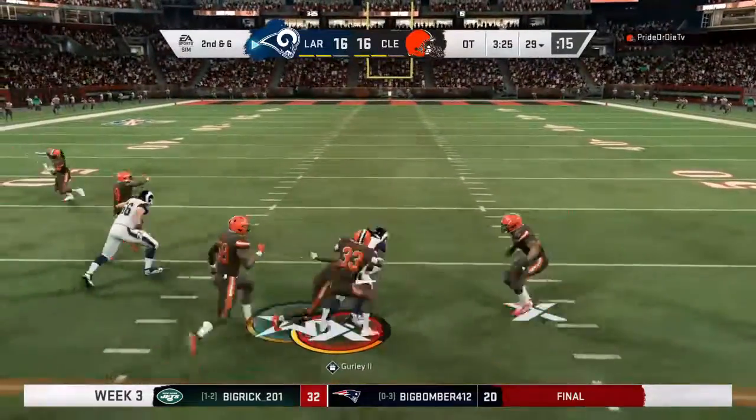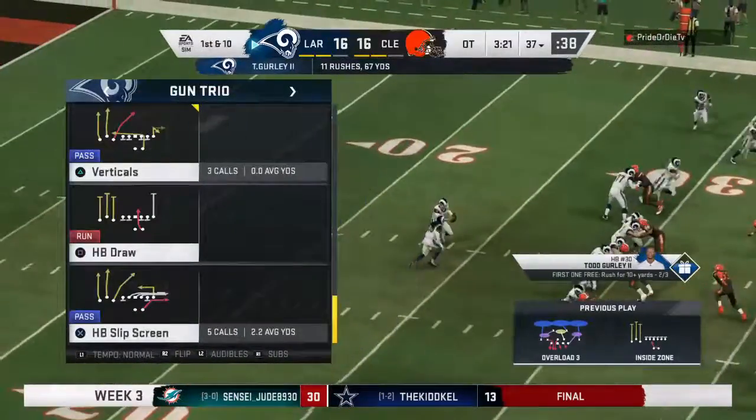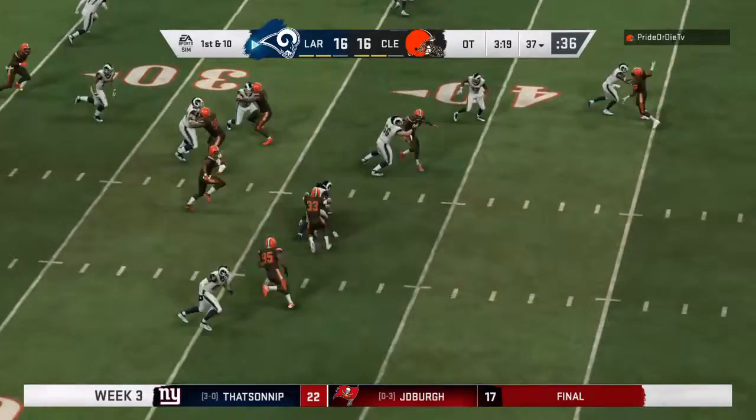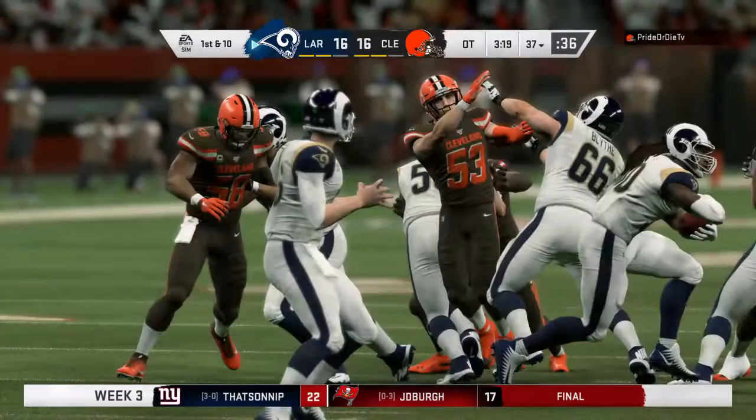And he'll be brought down right around the 37. That one, a first down pickup of 8. I don't want to overhype it, but this is a big early season game, especially an overtime win. That could give you a big boost going forward in the season.